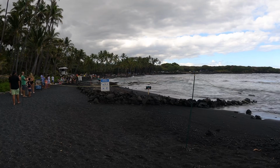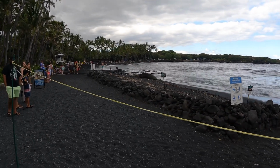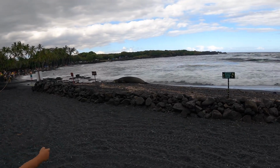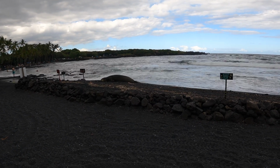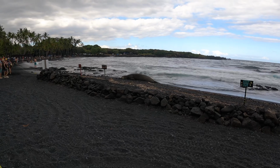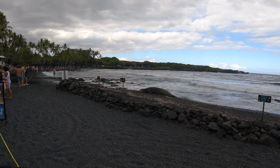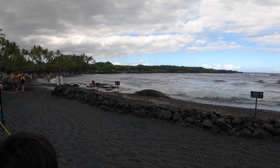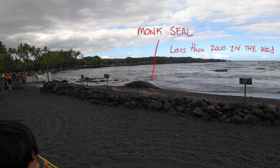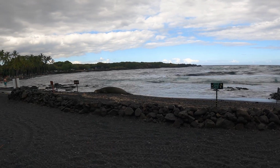There's also the Hawaiian turtle. He's just chilling. They're monarch seals? Monk seals, that's right. I knew it had something with an M, but I just couldn't remember. And they're protected. There's only, I think, less than 2,000 of them. Supposedly. That's what I heard.